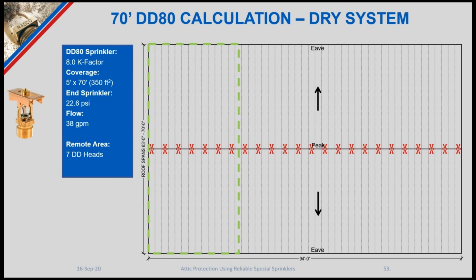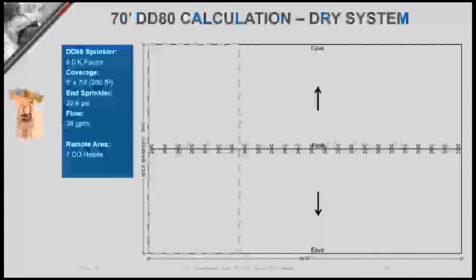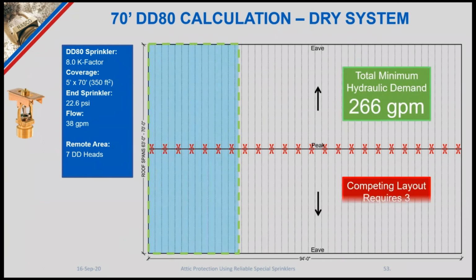But what we're going to be able to save with this application is the amount of gallons, because there were 2 sprinklers down at the eaves that added 30 gallons a minute for that type of setup. That's missing. So we're saving branch lines, we're saving the total number of sprinklers installed, and we know that when it comes time hydraulically to calculate, we're going to have the need for less water, and the PSI is not going to be any worse. So the DD80 with the 70-foot is an amazingly powerful product.